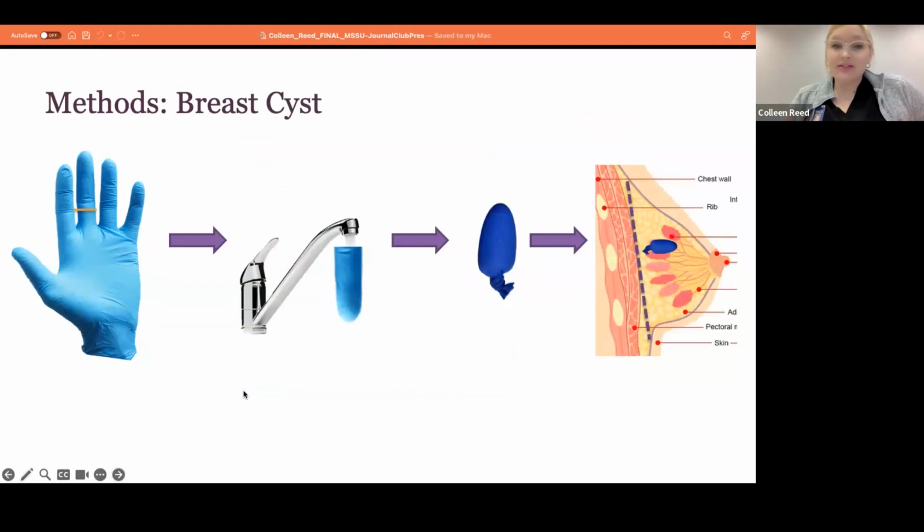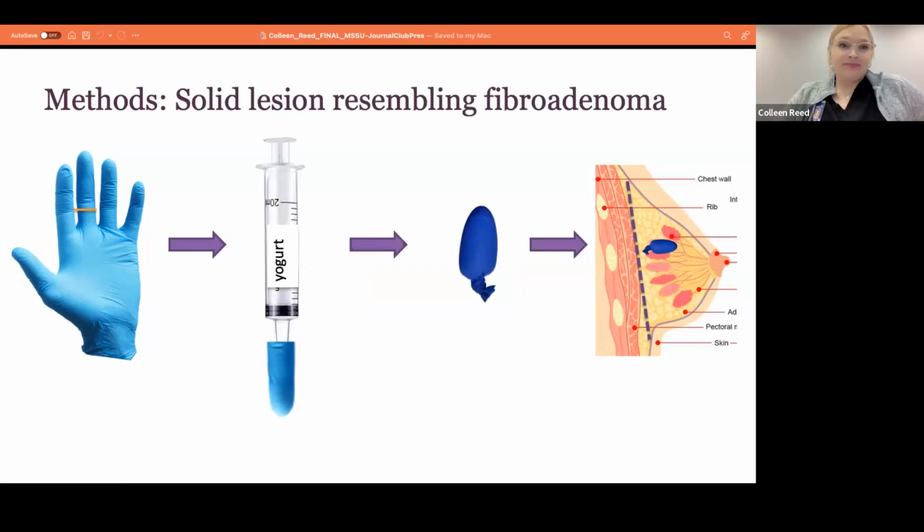As far as the breast cyst goes, I used nitrile gloves and cut through the middle finger, filled it with water, and then tied off the end, kind of like a water balloon. Then I cut any excess tail off before I implanted it within the adipose glandular tissue. I confirmed it with ultrasound imaging myself to make sure it looked like what it was supposed to look like before I completed this step.